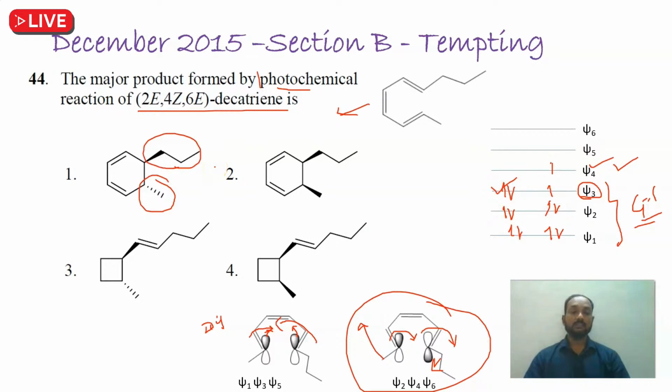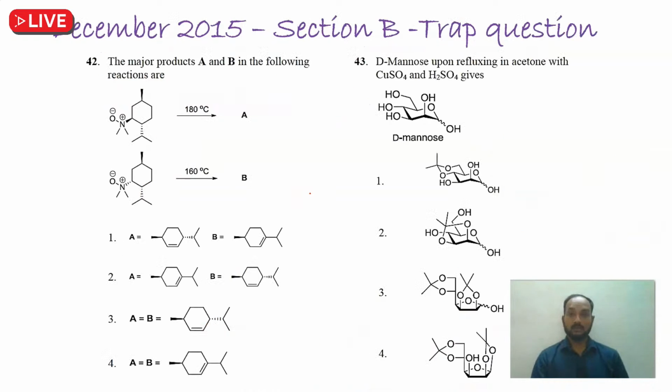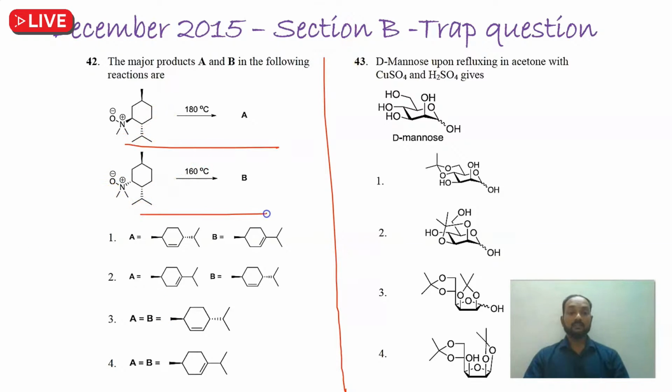Therefore, these are the tempting questions which need more care, that should not be attempted in the first round. Having said this, tempting questions should be attempted once you finish the no-brainer questions. Now, section B, trap questions. Now you see the length of the question is half a page, and there are 2 chemical reactions given, similar structure, only the position of this group is either above the plane or below the plane, and cleverly they have given the different temperatures. I don't want to get into the trap, I want to go for the other questions.